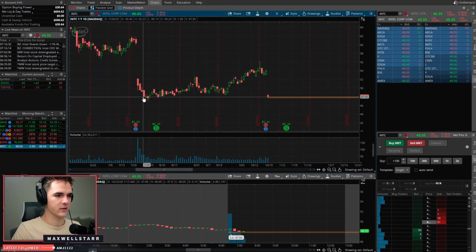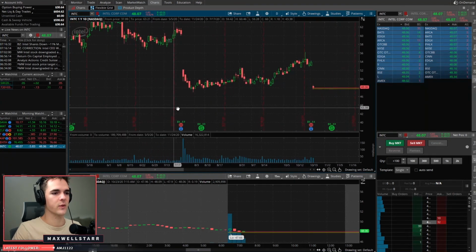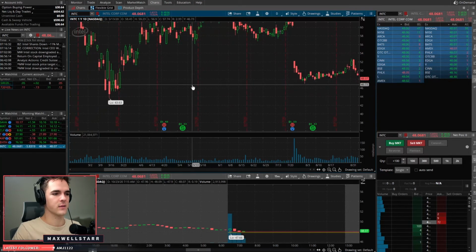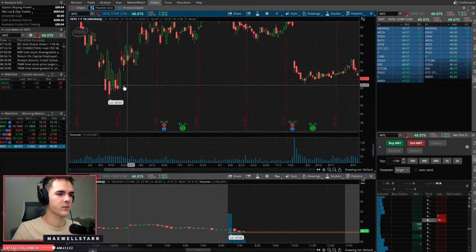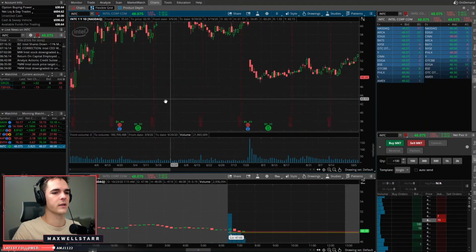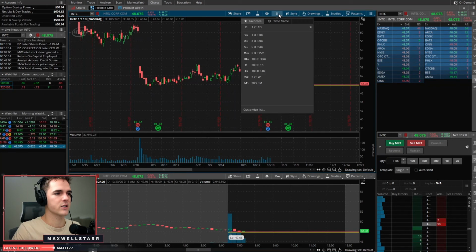However, it's breaking under the significant support level here. That's why we assumed it would continue going down. And the next support level is all the way down here at 46, 45 in this range from over here. So it has plenty of room to move down. So we were comfortable taking this trade with one put contract.